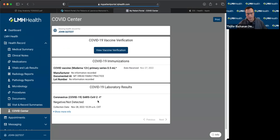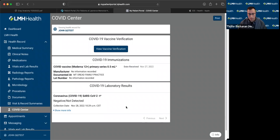Finally, the last section here is obviously relatively new. It's the COVID Center. So this is a one-stop shop to display immunization history for COVID vaccines specifically, as well as your COVID test results. So you can come to this page and print it out if you need proof of either vaccination or a negative test. You can print that here.